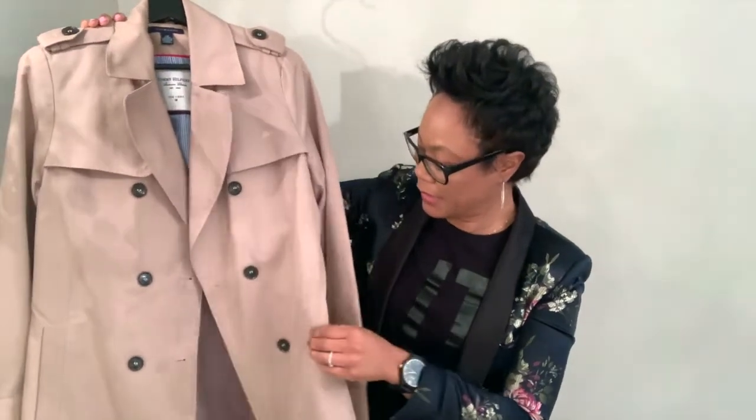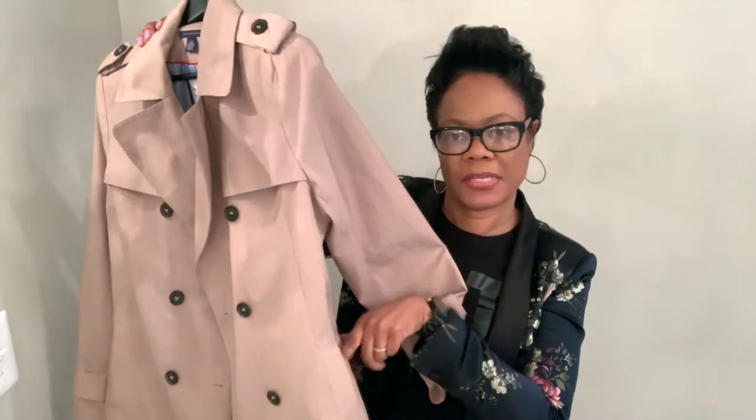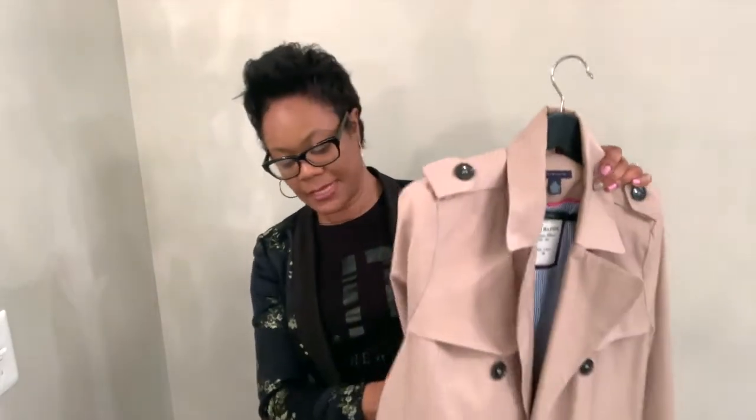And it was missing a belt, but me and my little thrifty self, I decided to take the belt loops off because it was missing and I didn't have the belt, so I didn't want to pass up on this really cute coat just because the belt was missing. So what I did was take the loops off, and so now it's kind of seamless, so you can't see where the belt loops were.